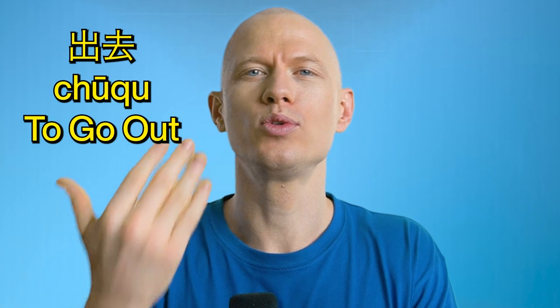So for example, in the word 出去, 出去, your tongue is like up, which is not an English tongue position, and your tongue is then down, 去, behind your bottom teeth. So doing those multiple in a row can be kind of crazy and a bit difficult for you, but just slow that down until you're able to say it quickly.